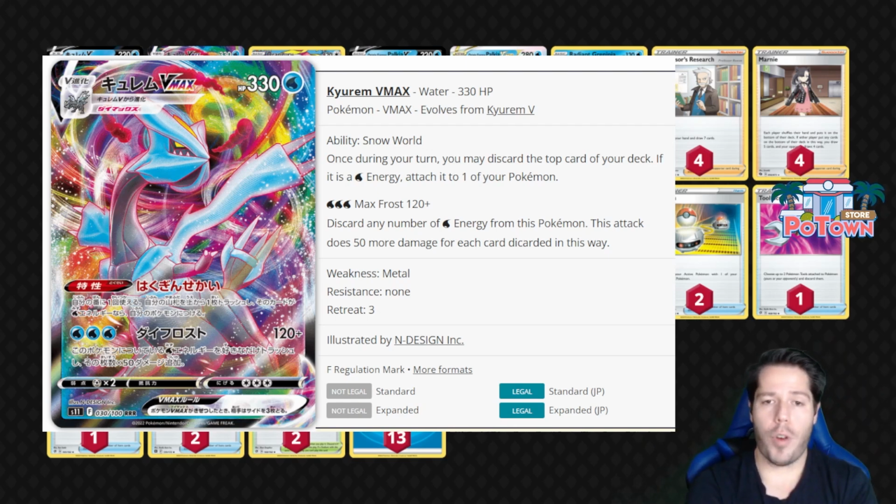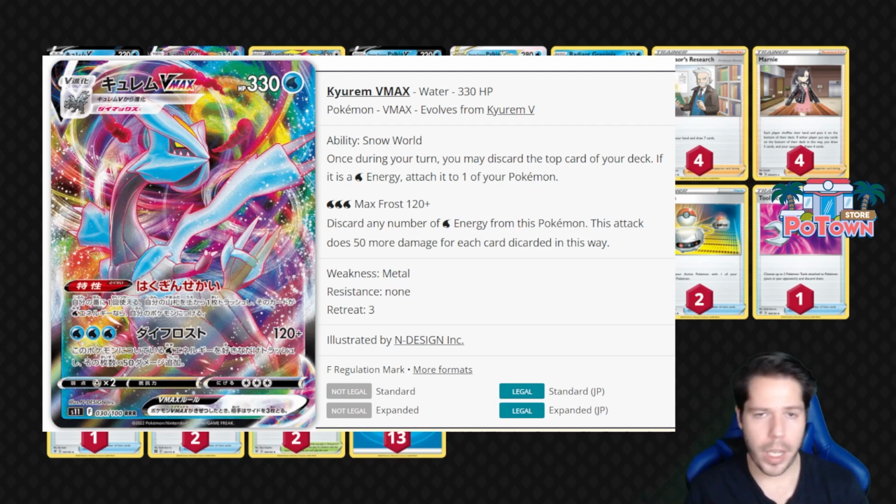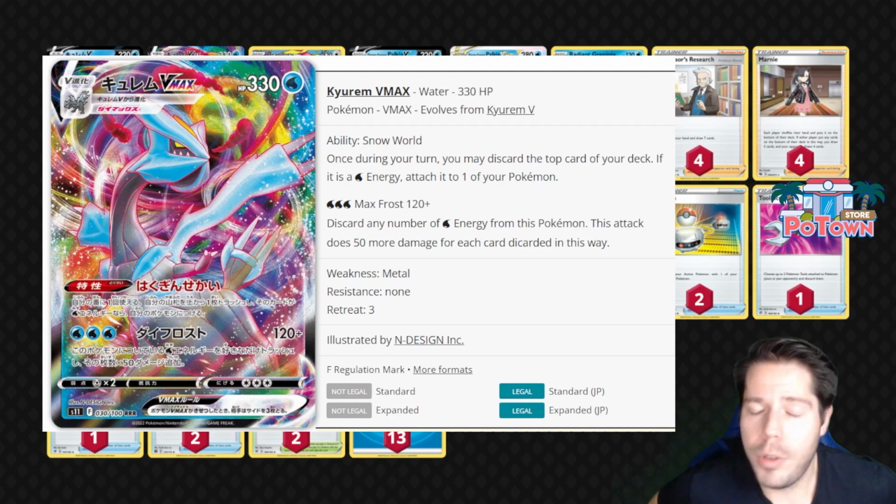And we have the Max Frost attack, doing 120 damage. You discard any number of water energy from this Pokemon, and this attack does 50 more damage for each card discarded in this way. Now, if you discard the 3 water energies that you're using to pay for the attack cost, that is 270 damage, which is enough to KO some V-Stars, but with a little bit of extra help from Choice Belt, you get to 300 damage, and that's a 1 KO on all other V-Stars.